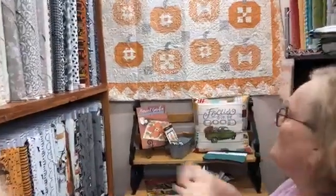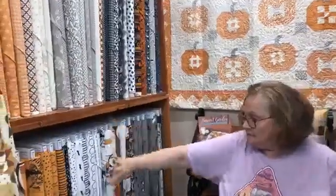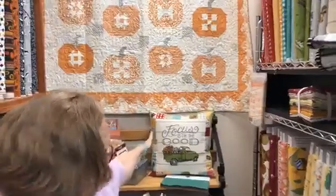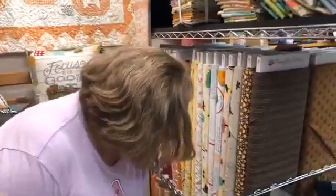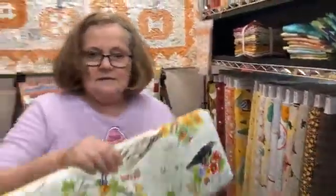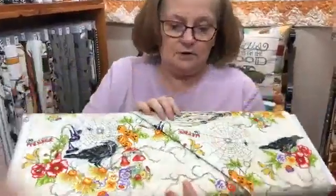Over on this side we have kind of our warm and toasty fall fabrics. So this is Janet Recker-Frisch, and a moto line, a panel with some pillows, and then we have Crabapple Hill. We love to do hand stitchery, so it's always fun to show off some of the designs that could happen, and these crows are totally awesome. So that's kind of our store.